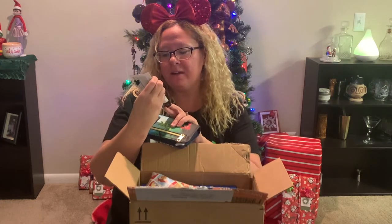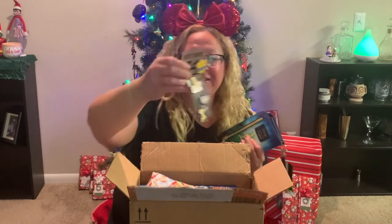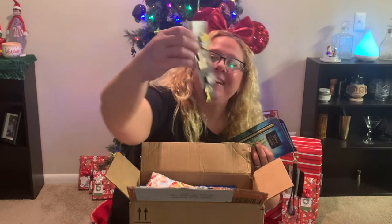Hot Topic pins. Oh, from A Goofy Movie. A Goofy Movie is definitely one of my favorite Disney movies, and you never see this. This is great. Look, it has the Leaning Tower of Cheesa and the Powerline guy. Oh my gosh, thank you so much.